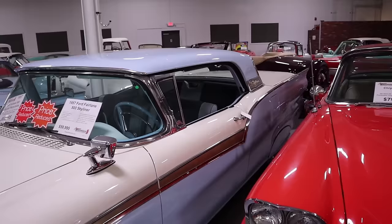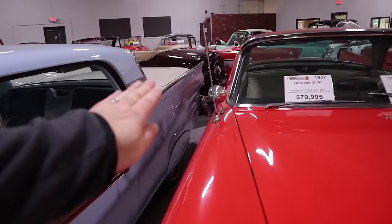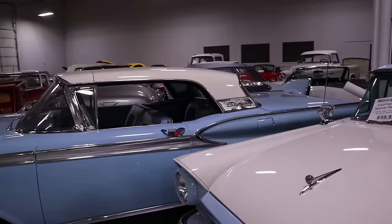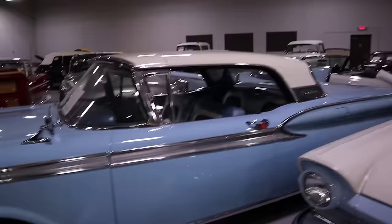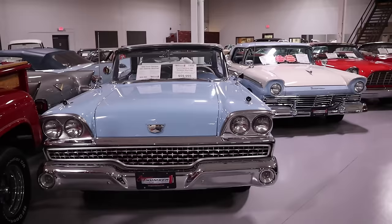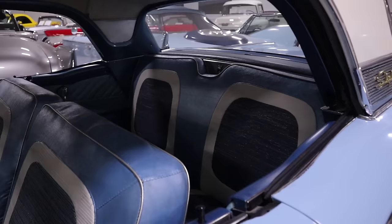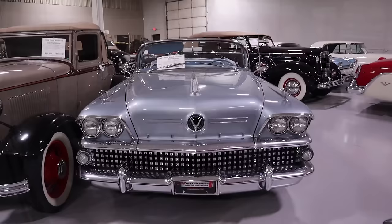Gentleman who owns one of these, he had a 57 as well at the car show recently, and he said that these things have 7 motors to get them to fold down into the back there. 7 different electric motors. That's crazy. That's a lot of maintenance. Here's another Skyliner. This is a 59, a few years later. Kind of cool, you get to see the difference between a 57 to 59. Here's a 58 Buick Century convertible.